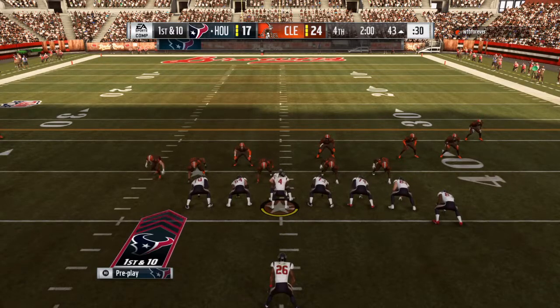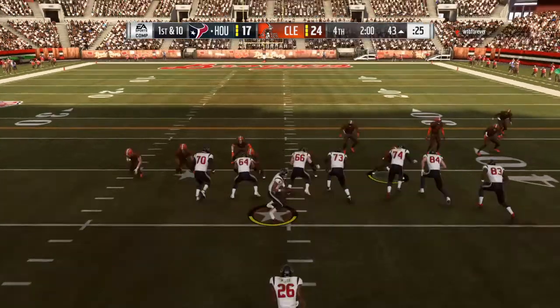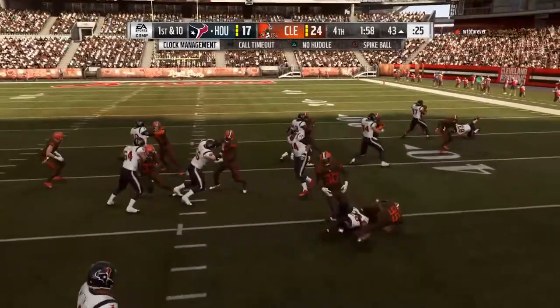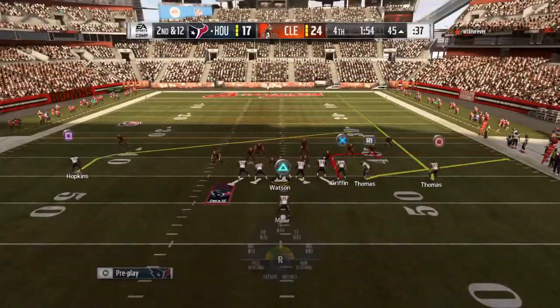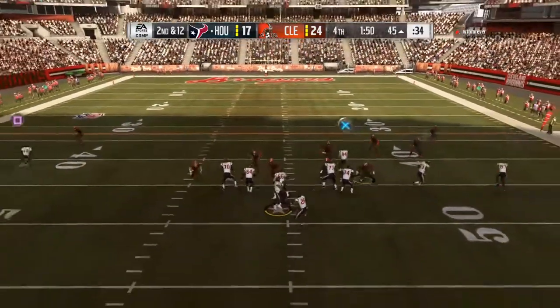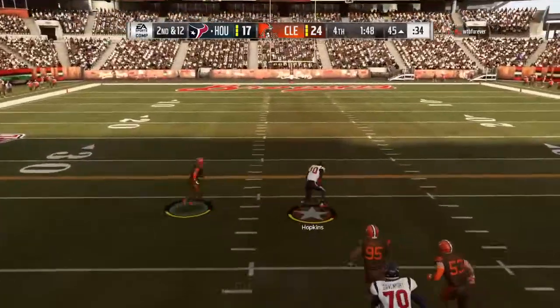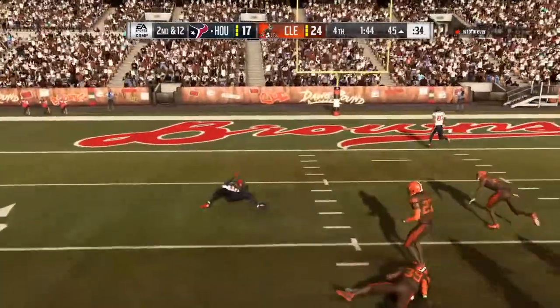Here's 1st and 10. Back 22! Watson going to give this one to Miller. And that play going absolutely nowhere as he's belted before he could get out of the backfield. Call it a loss of 2 on the play. Back to throw. Hopkins on the grab over the middle. And it'll be 2nd and 12.